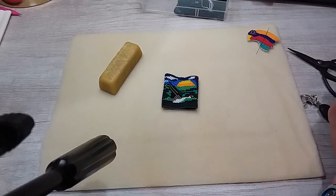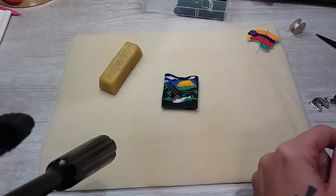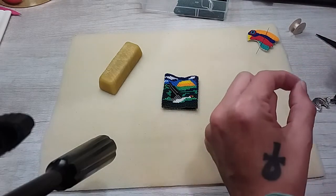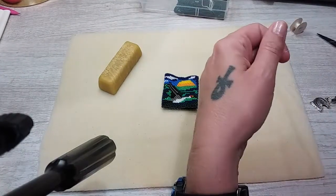And we will get started here. But I was really happy with how mine turned out. I thought it turned out really pretty. I hope your guys' turned out well too. Hopefully the instructions were clear enough to understand.